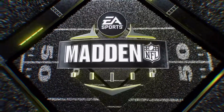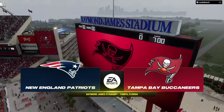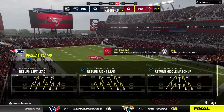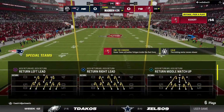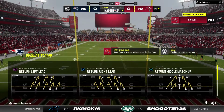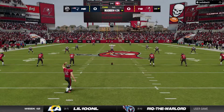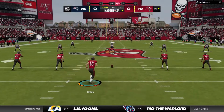And we're about 5 miles northwest of downtown Tampa at beautiful Raymond James Stadium near Florida's Gulf Coast. Today, Week 12 of the NFL season is upon us, and we've got a good one in store, as it'll be the New England Patriots taking on the Tampa Bay Buccaneers. The final playoff push is upon us.